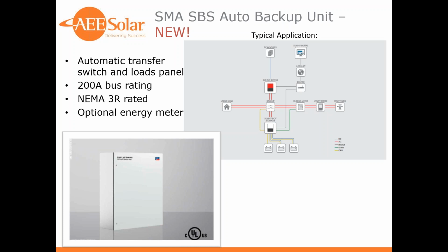Your typical application here, for those of you that know, I like doing the grid on the right and the PV on the left. This is close to that. So you've got your PV array, your, of course, Sunny Boy string inverter here. They've really drawn this block diagram with this backup unit as the center of the universe, and in a lot of respects, it will be. So all of your red lines here are going to be AC wiring. Everything blue is going to be DC. So again, this backup unit is kind of the center of the universe.